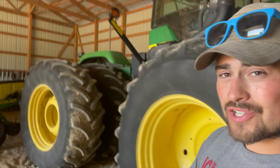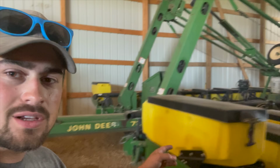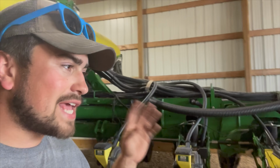Got some kind of exciting stuff going on. Just need you to take some notes here real quick. First things first, there's the 12-row planter, okay? Here's the 24-row 7200 seed corn planter, and here is the 24-row center fill planter.